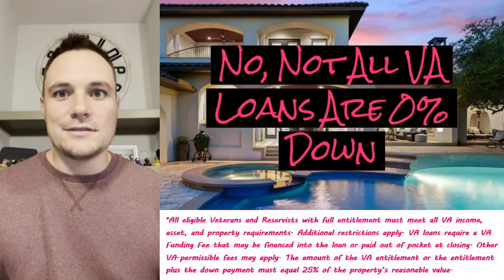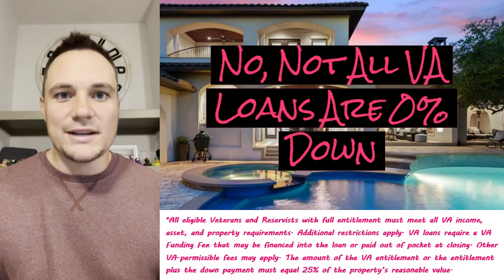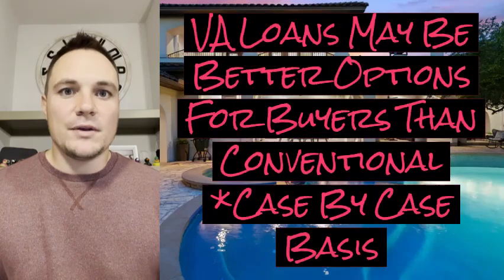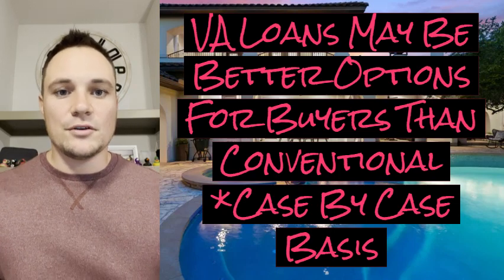A big one here is some agents think that if they're going to get an offer from a VA loan, it's automatically going to be a zero down loan. That doesn't have to be the case. I get vets coming all the time that bring down payments. They still just want to keep their benefit and do the VA loan because the financing is going to be, in a lot of scenarios, more advantageous to them and make more financial sense than a conventional or another loan would.